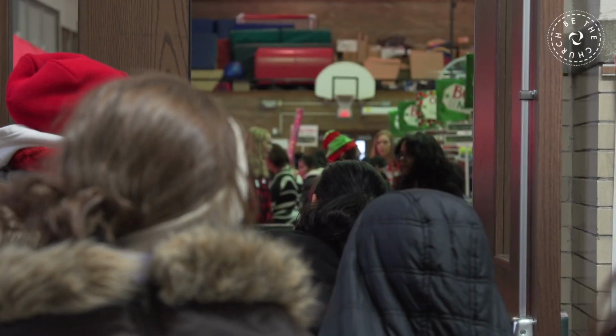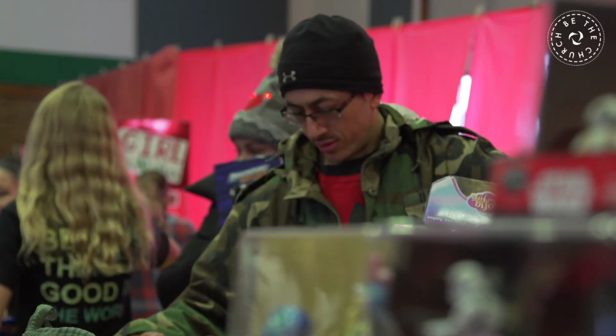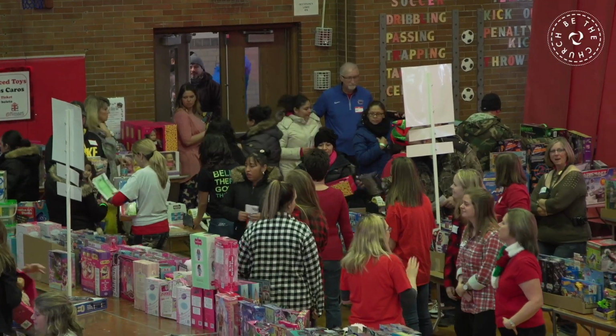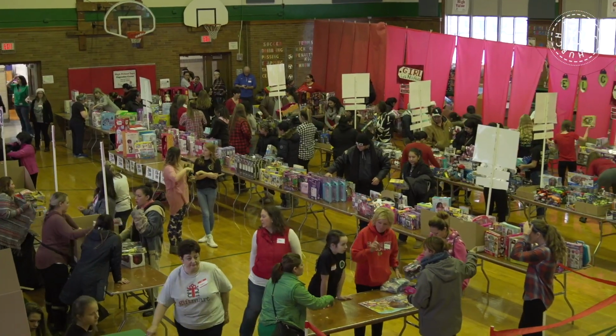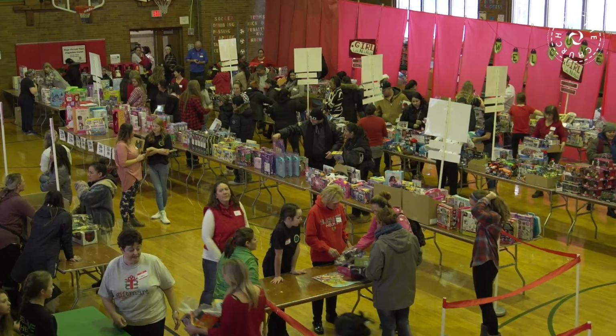The most exciting thing about Gift Mart is seeing the families, the smiles on their faces, and seeing them have the opportunity to shop and leave with dignity because they were able to choose the toy that they know their kids are going to love.